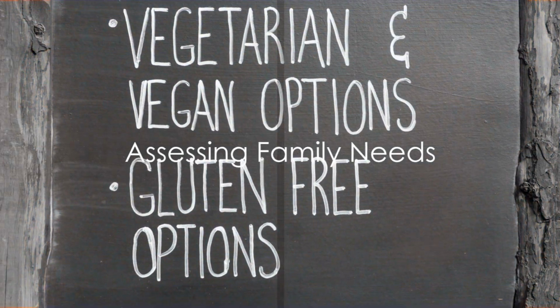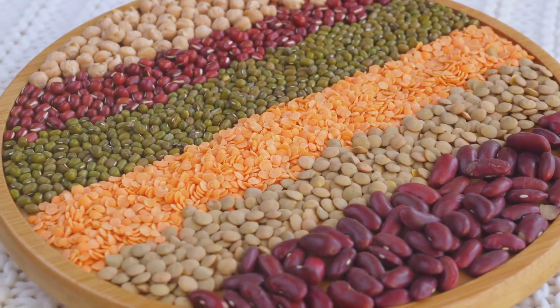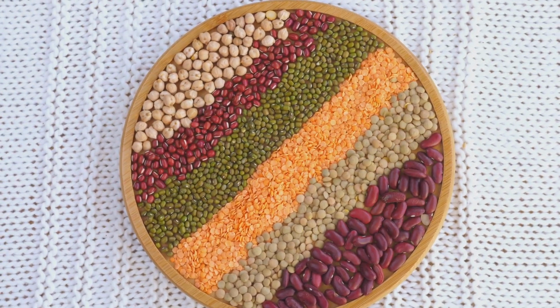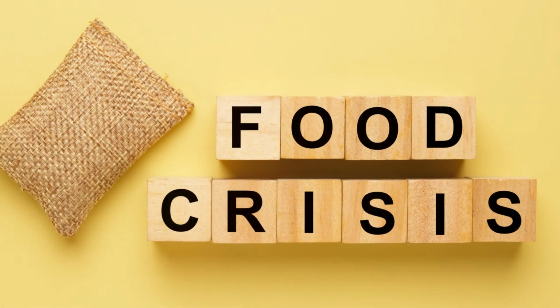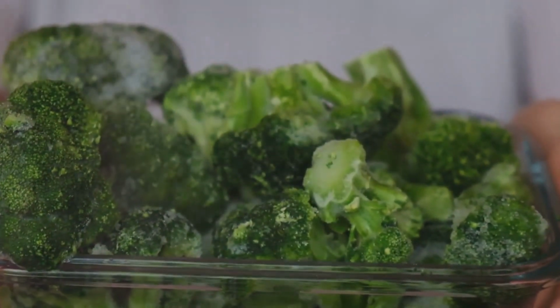Every family is unique, which means your food storage should be too. When it comes to preparing for the unexpected, it's essential to consider the individual dietary needs and preferences of each member of your household. Are there any vegetarians or vegans? Any allergies to nuts or gluten? Perhaps someone is on a low-sodium diet or needs a high-protein intake. Acknowledging these factors and planning accordingly will ensure that your food storage is not just sufficient, but also suitable for everyone. Remember, in a crisis, access to preferred and familiar foods can provide not only nutritional sustenance, but also a much-needed sense of comfort and normalcy.